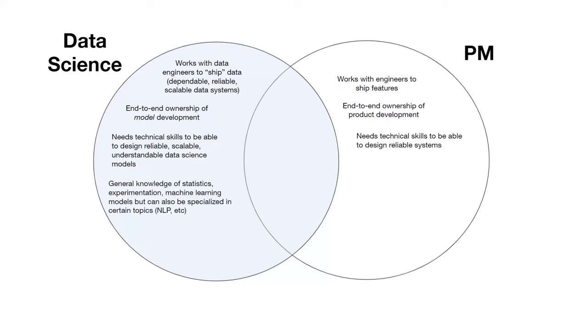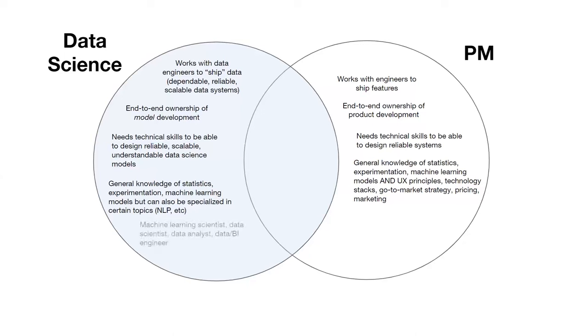A data scientist has general knowledge of statistics, experimentation, and machine learning models, but they can also be specialized in certain topics. For instance, lots of companies are hiring for specific skills in something like natural language processing. A PM is also a generalist, but of a much broader skill set. They are generalists of statistics, experimentation, machine learning models, and UX principles, technology stacks, go-to-market strategy, pricing, and marketing. They need to know a little bit about everything, and they need to be the person on the team who can use what they know to empower other people to do their best as well, so the whole product development team is successful.